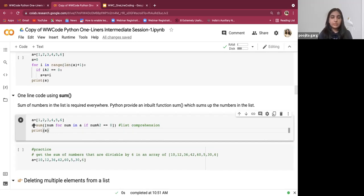So we need sum. Let's say we are using the S variable to hold our sum. We're using this sum function here, and inside the sum function there should always be a list. So we are using list comprehension. Whenever you want to return a list, we use a list comprehension, which has the code inside the square brackets. So this will essentially return everything which the code inside it calculates, as a list.